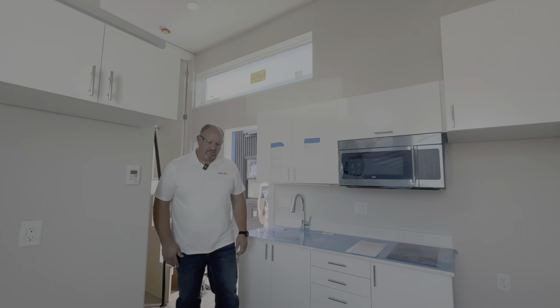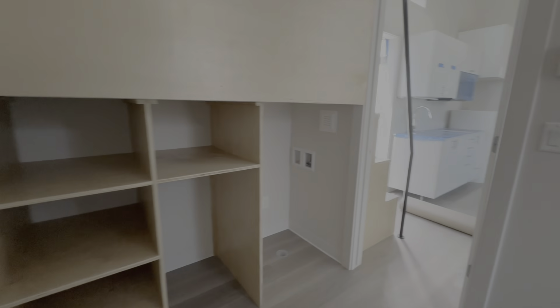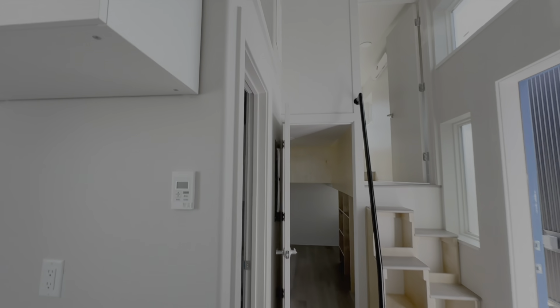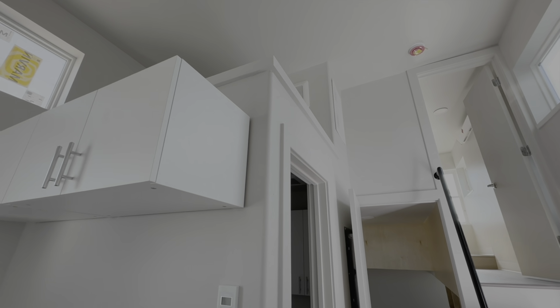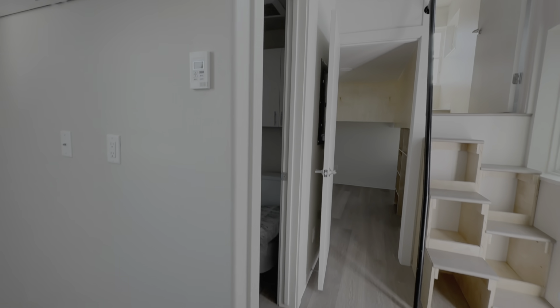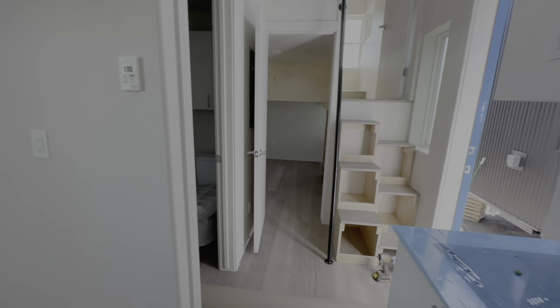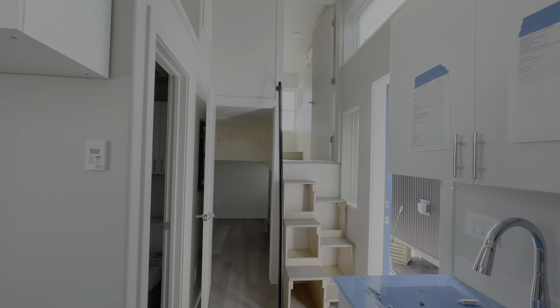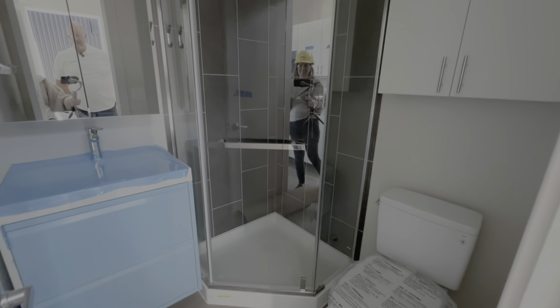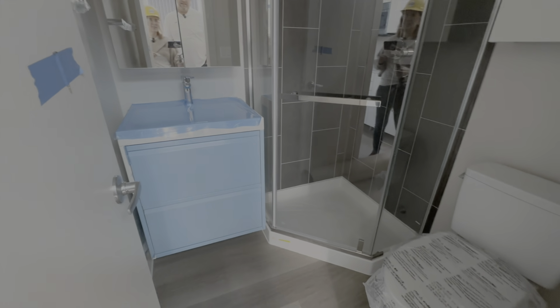You want us to take a step up? Yeah, I do. Well, this is really nice. But someone could technically use this as a tiny home or something, right? Yeah, it could be on wheels or off wheels, and it still meets the RV code. Oh, so this is an RV. That's amazing that you do that too. We do. Modern, high-end finishes. Well, this is lovely.